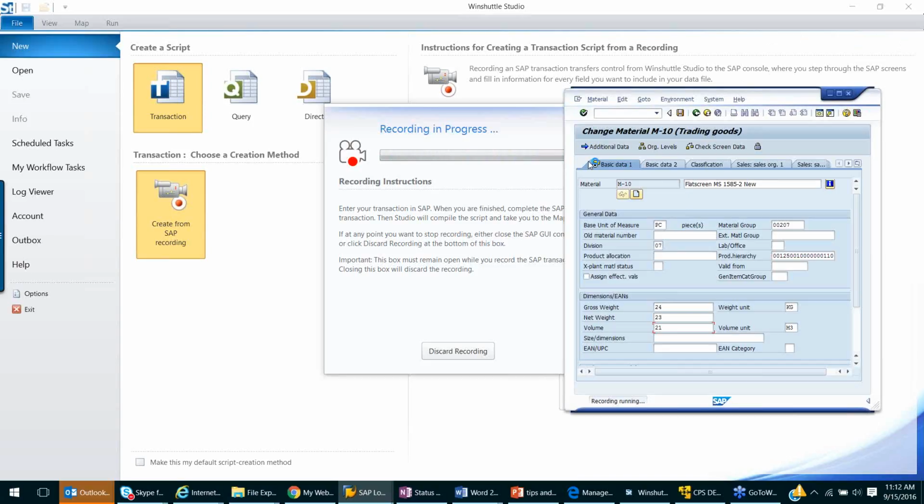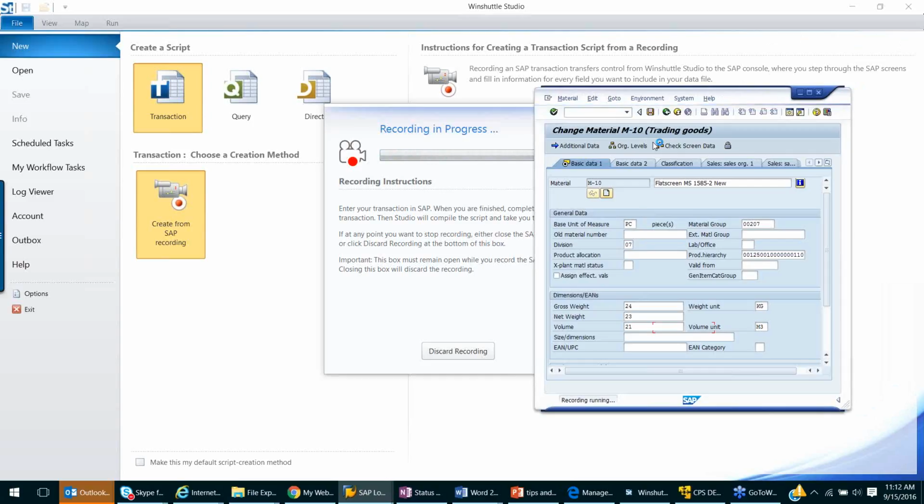All right, well, I think I paid my internet bill for today. Not sure why it's taking a little bit longer here than normal for SAP to save, but we will hold tight while it does that.